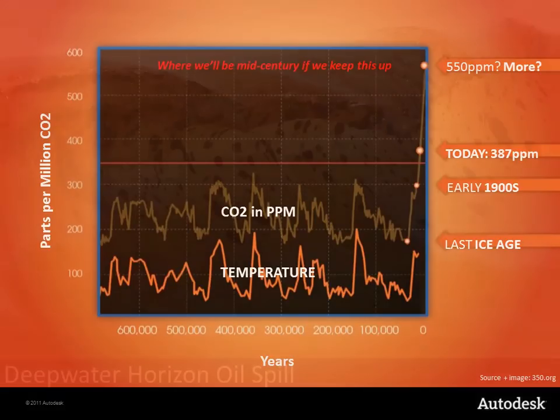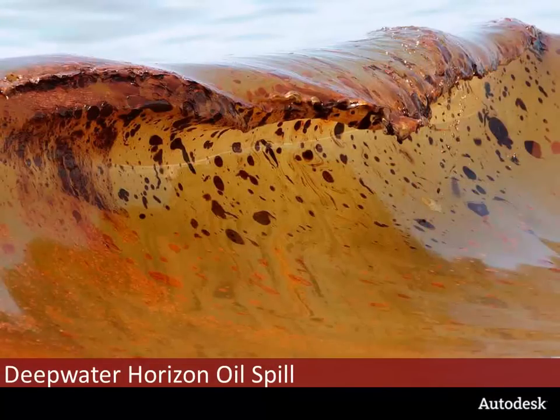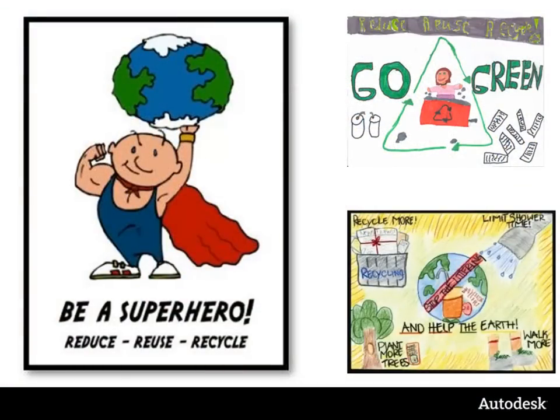So next slide. At the same time, they're seeing and hearing about environmental problems in the news, like the Deepwater Horizon oil spill. Those things are more tangible, more immediate. Next slide. And all along the way, they're hearing that the earth is sick, that it's important to reduce, reuse, recycle, and they're taught to be environmental superheroes from a very early age. Literally, I grew up watching Captain Planet, a superhero who saved the environment. Earth Day is ingrained in their education from their earliest memories. They get excited, inspired, and empowered by this stuff.